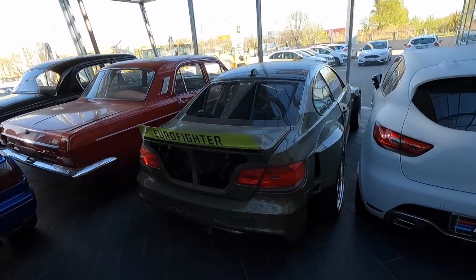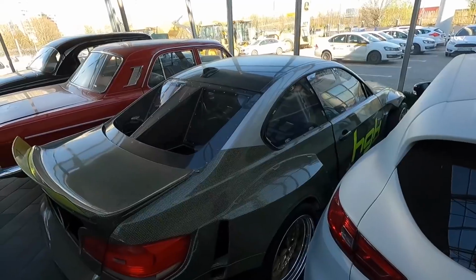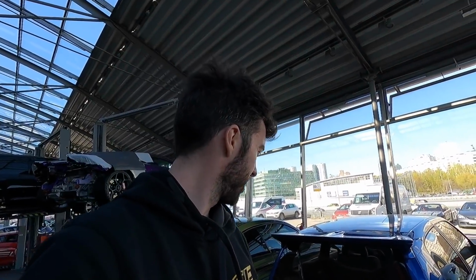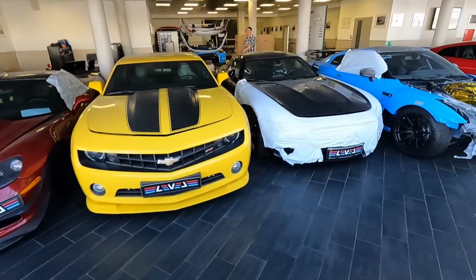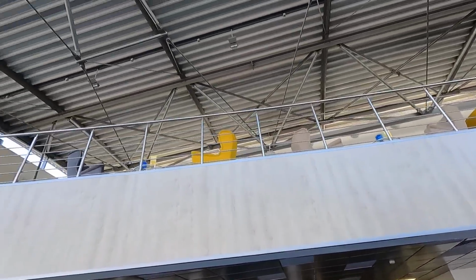And here we have an E92 Eurofighter in full carbon Kevlar. So I think with this car they're planning to do a VR38 engine swap. GTIR. Pretty cool, haven't seen one of those in a long time. Corvette, Camaro. Yeah, it's absolutely incredible to see what they have going on here. Then upstairs they have a parts store, which I can show you guys.